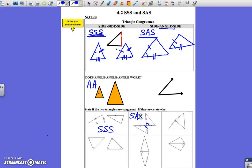So look at this one. Now we've got a congruent mark here, congruent mark here. The angles are congruent and they share a common side. So this one would be side, angle, side as well. Going down to the bottom, well, we've got angle congruent, another angle congruent, a third angle congruent. We've got three angles congruent. Is there enough? No, this one does not work.